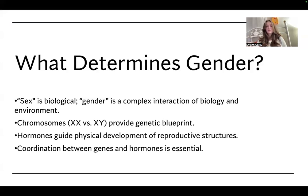So just to re-emphasize, chromosomes XX and XY provide the genetic blueprint. Hormones will guide the physical development of reproductive structures, and the coordination between genes and hormones is essential.